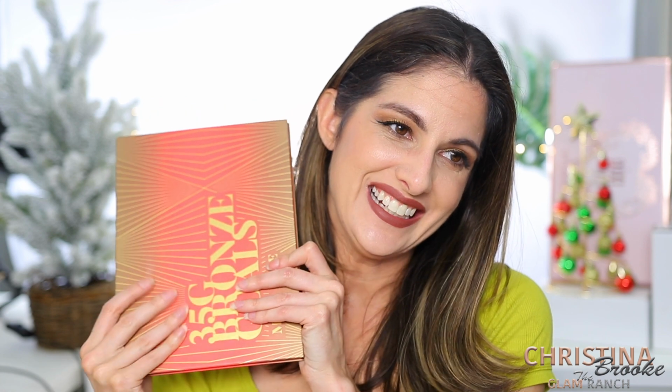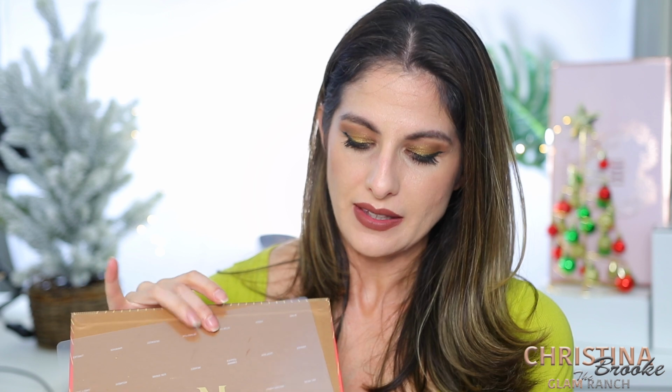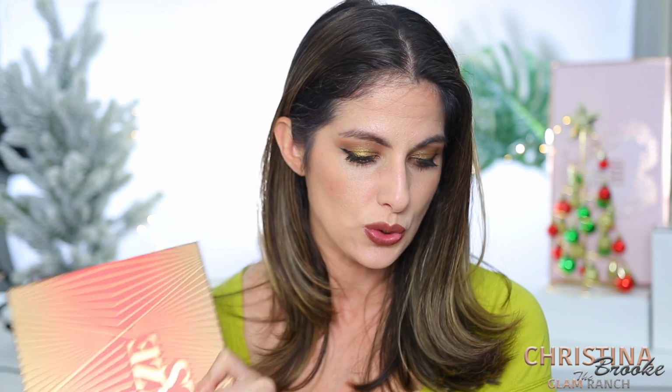Then I got this one. So this was from Morphe, the 35G Bronze Gold. I bought this one because I thought it was so pretty. Look at this palette. It's so pretty to the eye, but I don't like this palette. I just don't use it at all, and I thought that I was going to use this so much, and I don't use it at all.